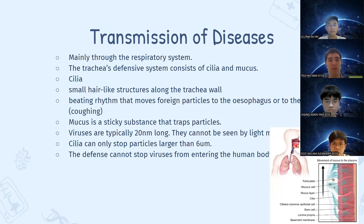Beneath the mucus layer, there are also small hair-like structures called cilia. They have a rhythmic beating movement that can move these trapped particles to the esophagus of the digestive system or back to the mouth by coughing. However, a weakness of this system is that it is only effective against particles larger than 6 micrometers, as viruses are typically 20 nanometers long, which is much smaller. The mucus and cilia cannot stop them from entering the human body, leading to a high chance of infection.